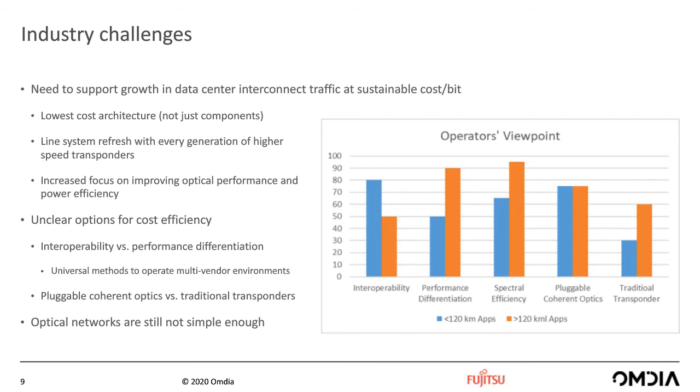For example, interop is very important for short-reach applications to reduce the costs, which are driven primarily by the higher volumes. Industry is also collaborating in the area by offering universal methods to operate in multi-vendor environments. Open ROADM, TIP, ZR, and OpenZR are just a few examples. And yet performance differentiation gets more for the buck for longer transmission distances.